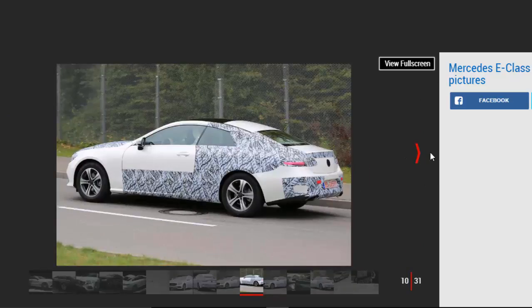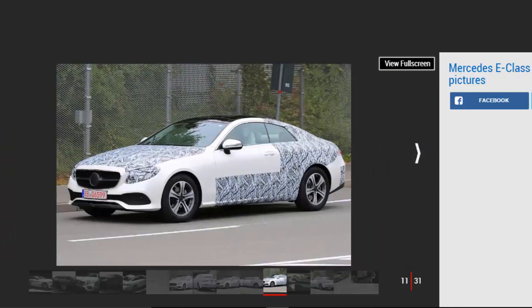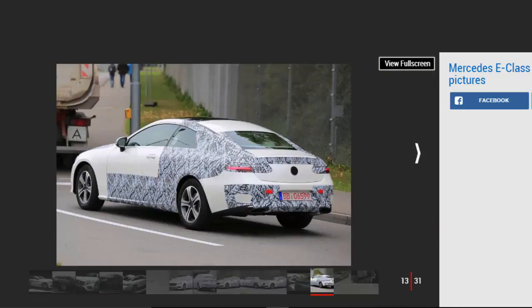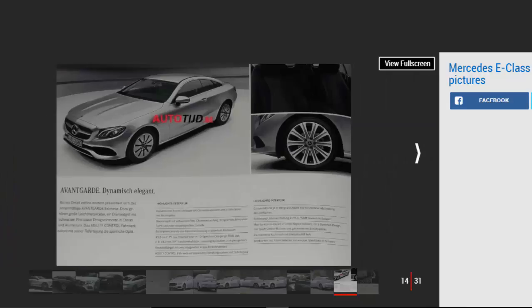Inside, the E-Class Coupe will use the same interior as the saloon, albeit with a lower roofline and smaller rear seats, as well as a three-door layout. That means it will be absolutely packed with technology. The saloon has two 12.3-inch displays dominating the dash in place of regular dials, and touch-sensitive pads on the steering wheel to control proceedings. There's even a wireless charging pad in the center console for a smartphone.